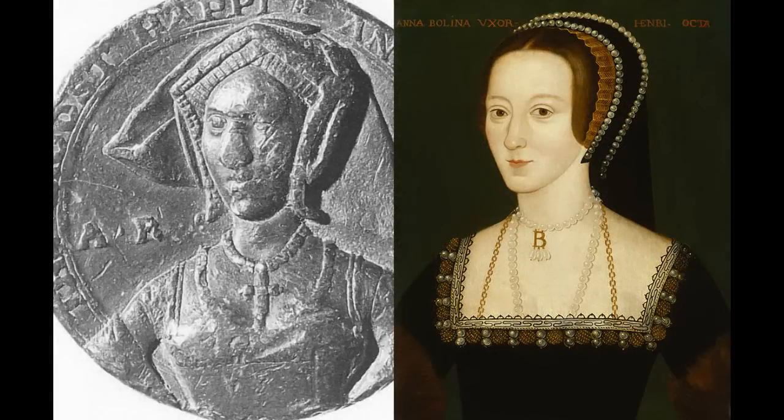At first glance, it's not very similar to the National Portrait Gallery portrait, but look again. The lady of the medal has an oval face, like that of her daughter Elizabeth I, high cheekbones, a long neck, and a prominent nose, although this is obviously damaged.